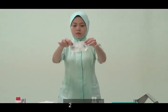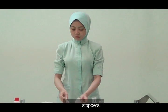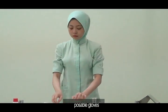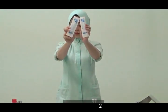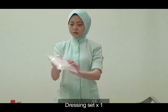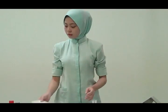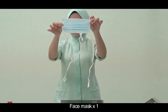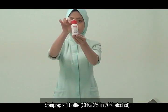A pair of disposable gloves. 2 syringes of 10 ml or more if there's more than 2 lumens. And finally, the dressing set. Don't forget your face mask and your bottle of chlorhexidine 2% in 70% alcohol, also known as Steriprep. And finally, the blue tray.